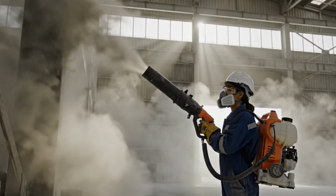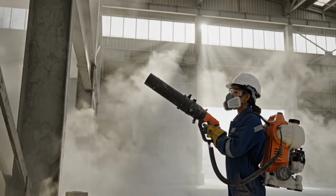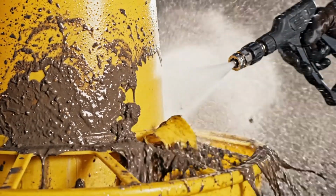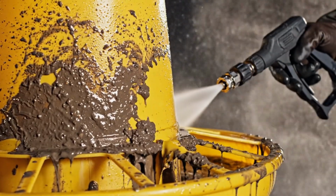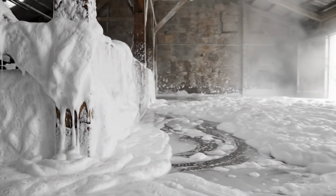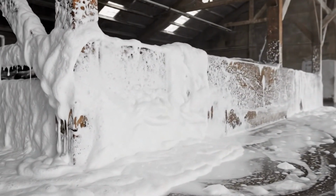Before washing, high-powered industrial blowers dislodge dust and cobwebs from the ceiling rafters and walls. Every surface, including feeders and drinkers, is stripped of grime using high-pressure water jets. A specialized heavy-duty foaming detergent is applied, coating the facility in a white blanket to break down organic biofilms.